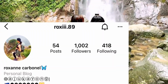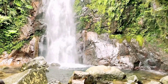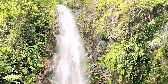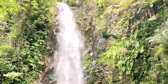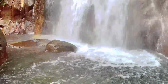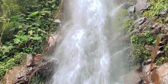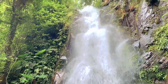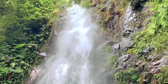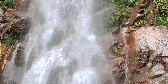So guys, let's have fun here. If you want to come here, just visit this waterfall. It's very perfect.